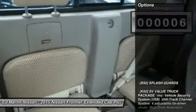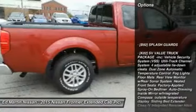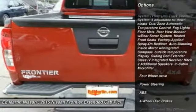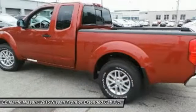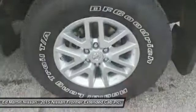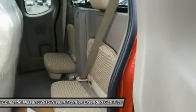Here are some of this vehicle's great options: stability control, traction control, anti-lock braking system, steering wheel audio controls, air conditioning, power steering, adjustable steering wheel, driver airbag, keyless entry, four-wheel drive.